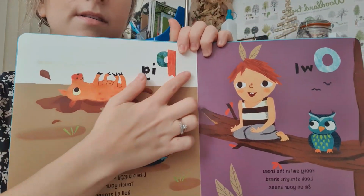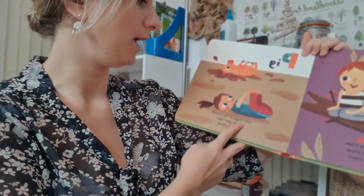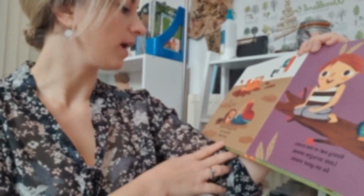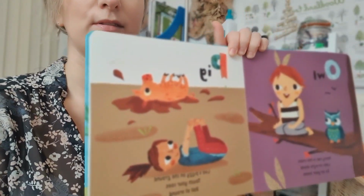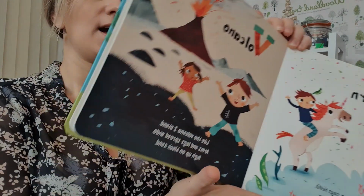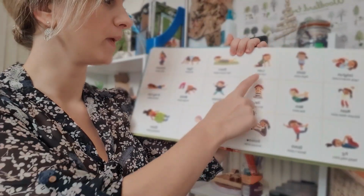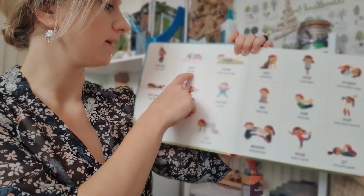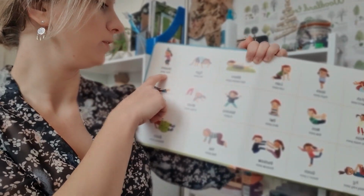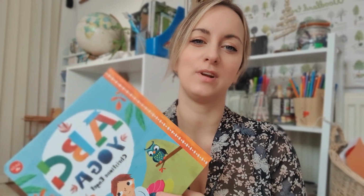So this is the book. It goes by letter and each one has its own little rhyme at the bottom. So this one's pig and it says, like a piggy, on the ground, touch your toes, roll all around. So it's nice and rhyming as well. And they're really great and really easy to do. And then at the back, it tells you what pose they're doing. So for example, let me see, tiger is a cat pose, unicorn is a chair pose. So they're real yoga poses, but they're just reimagined in a more fun way for children. So this is really great.